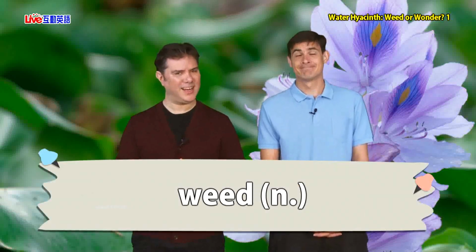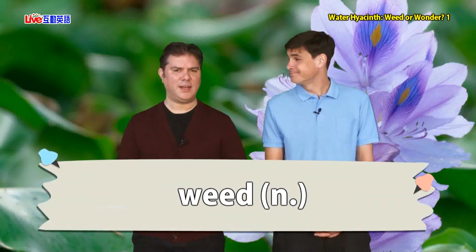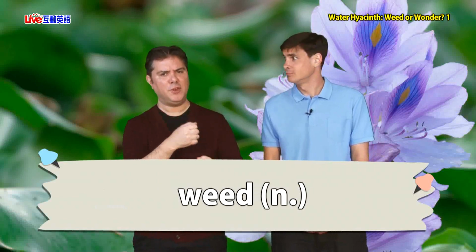So the question we're asking about this specific plant and flower is: is this plant a weed or a wonder? Now, a wonder is something amazing. It's wonderful. It's incredible. It will blow your mind and show you all sorts of amazing new things. A weed, on the other hand, is not amazing. In fact, it's your ultimate enemy if you're a gardener.